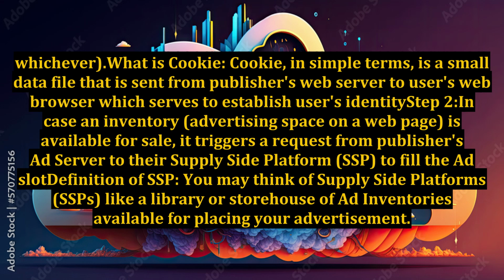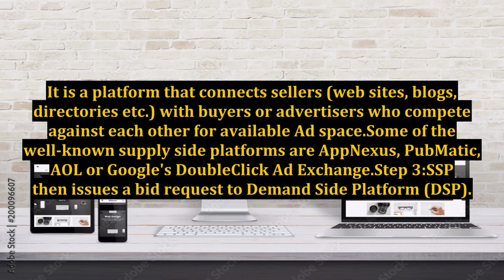Step 2. In case an inventory, an advertising space on a web page, is available for sale, it triggers a request from the publisher's ad server to their supply-side platform, SSP, to fill the ad slot. Definition of SSP. You may think of supply-side platforms, SSPs, like a library or storehouse of ad inventories available for placing your advertisement. It is a platform that connects sellers, such as websites, blogs, and directories, with buyers or advertisers who compete against each other for available ad space. Some of the well-known supply-side platforms are AppNexus, PubMatic, AOL, or Google's DoubleClick Ad Exchange.